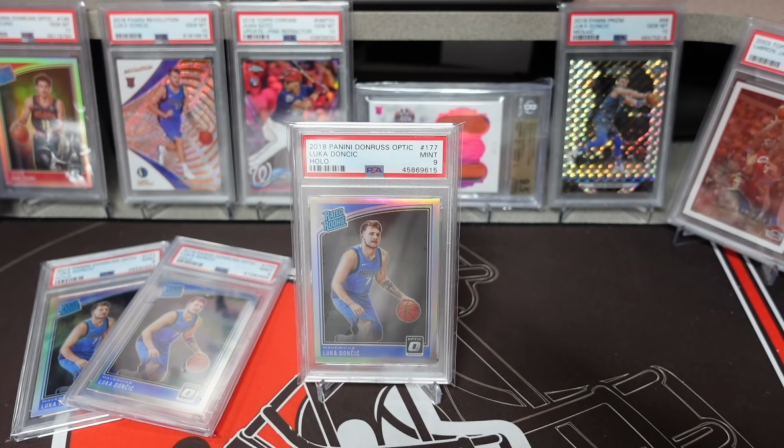In the case of the previous trade that led to this one, the Luka Prism for the Trae Red Ice, and I got cash on top. That was just bonus. But when comps balance out like that, make that sort of move.